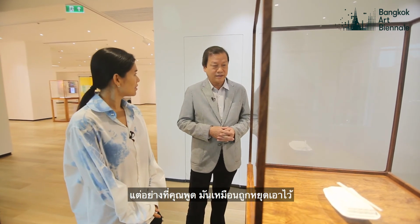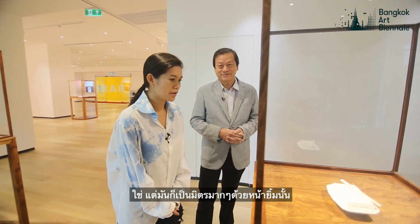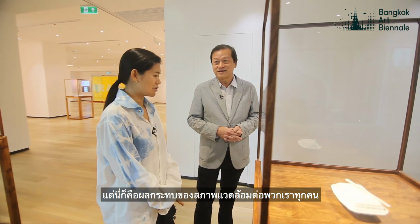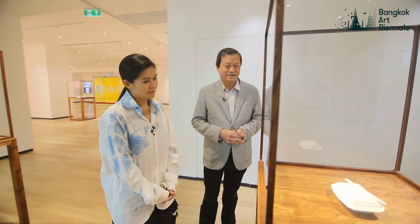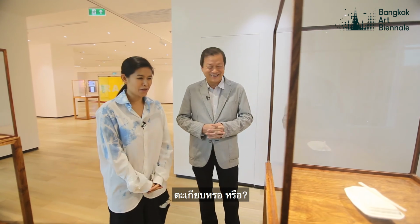But like you said, now it's frozen. Yes. So friendly, with the smiley face. But then, this is the environmental impact of all of this. Yes, yes. Oh, I would love one of those. What, the chopsticks or the packaging? Out of the pack.